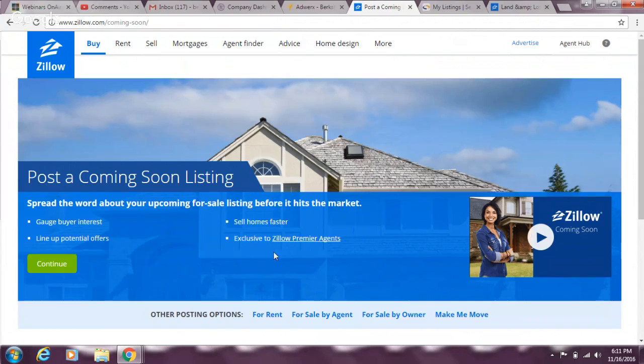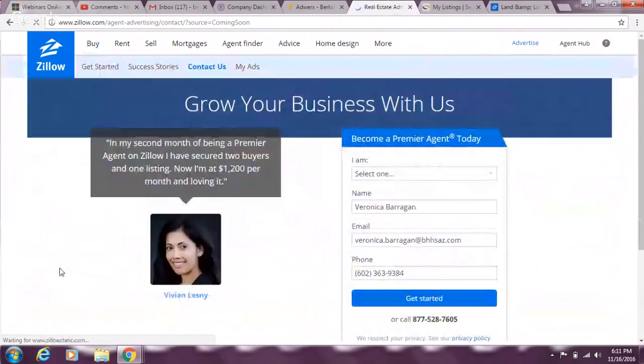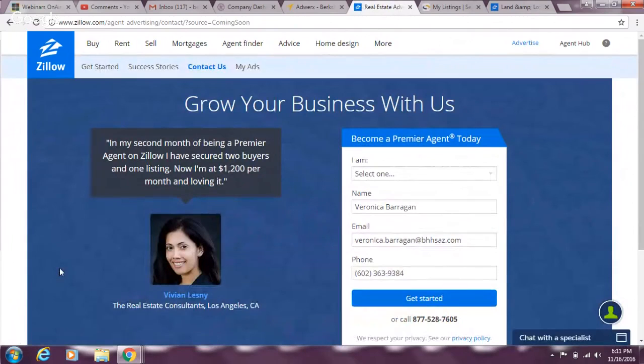And it's exclusive to only premier agents, which is why some agents pay the $50 a month or whatever they're paying for their zip code. Oh, look, no, it hasn't been fixed yet, guys. You still have to become a premier agent, okay? So I thought it was already, we're working on that. That's one of the things we're negotiating with them. Because we do pay extra, we want them to at least allow you guys to do the coming soon.